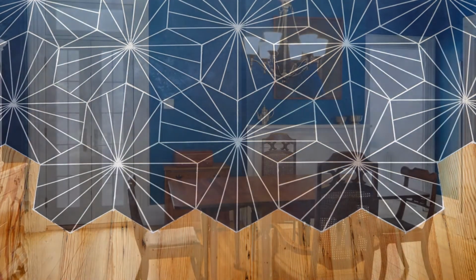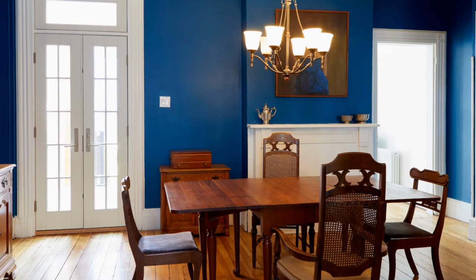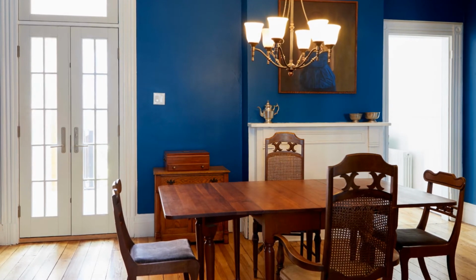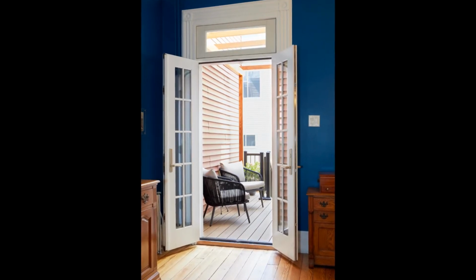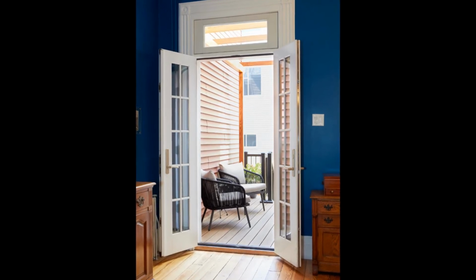Inspired by modern English conservatories attached to historic homes, we began by replacing a small window and door in the kitchen with a beautiful bump-out bay window that overlooks the yard. In the dining room, we added a set of French doors that opened to a brand new deck with a pergola. These changes have truly brought the outdoors inside, even on a cold winter's morning.